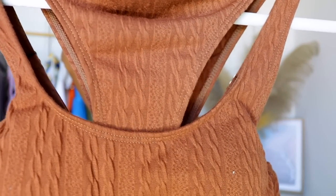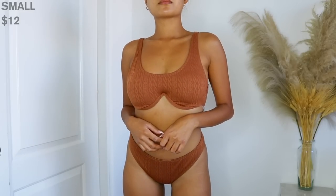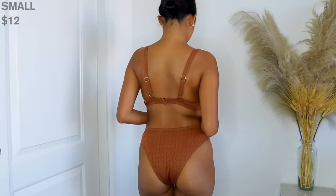Moving on to this bikini. This one is different, and I definitely don't have this in my collection, but it has that knitted, kind of winter look to it, because it has that sweater feel. I don't know if you guys can see it, but it has that sweater feel. I love the mocha brown color, and this one has a metal underwire on the bottom, so it'll give you a little lift.